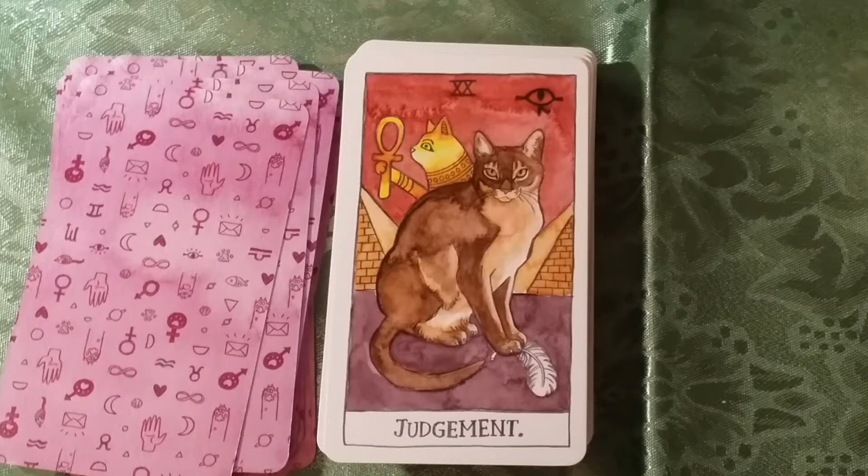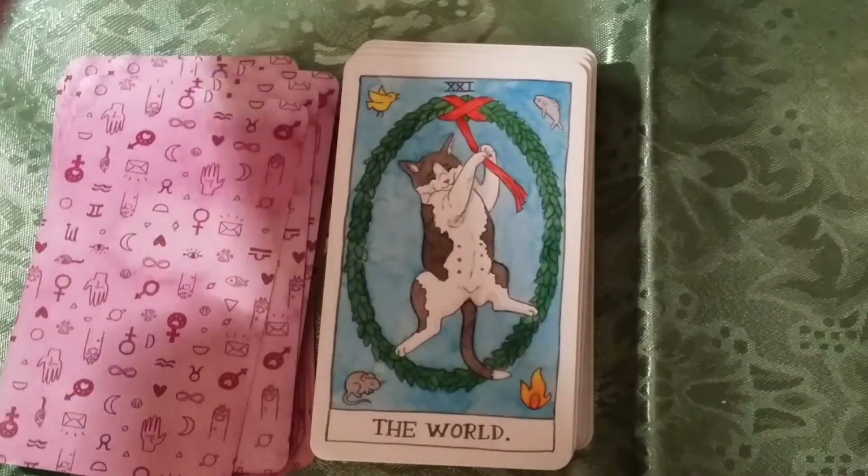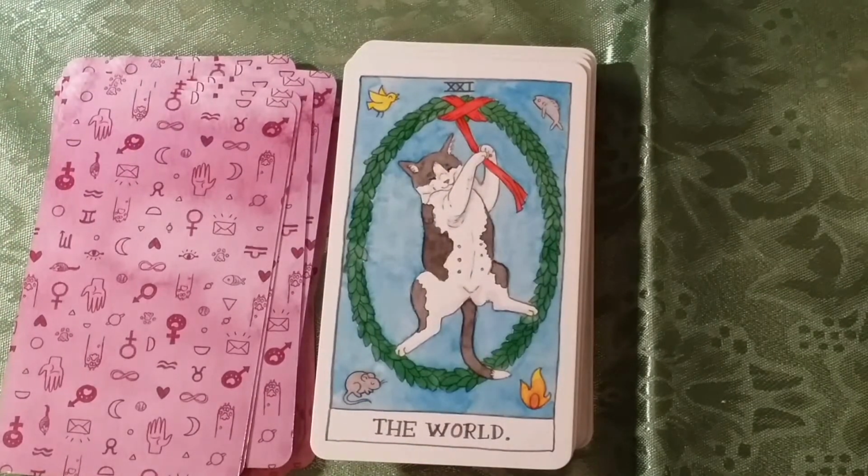Reversed. The reverse card is a reminder that you don't have to weigh every detail. Insignificant matters may be clouding your judgment. Remember that justice is blind and look away. Okay, here we go. Number 21, the World. Oh, what a happy kitty.